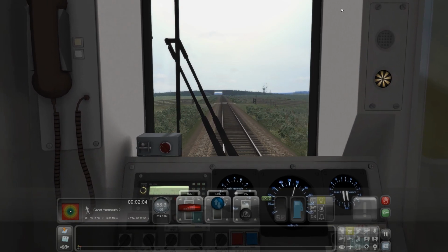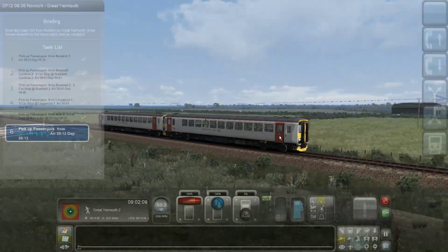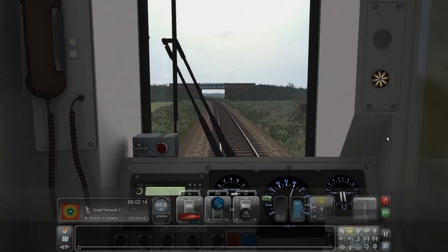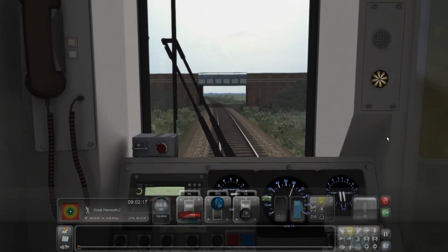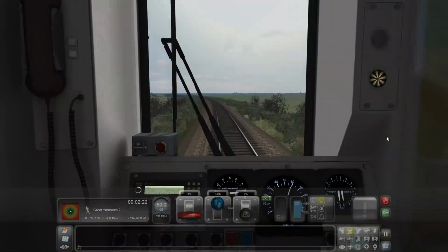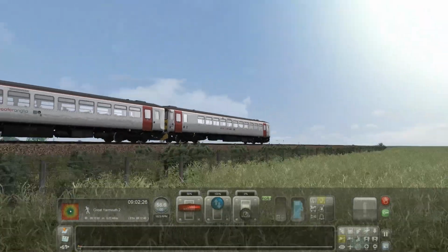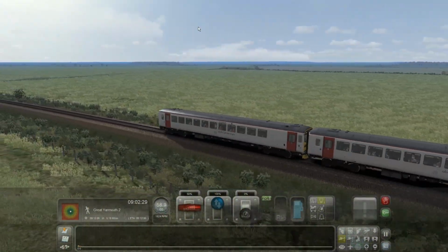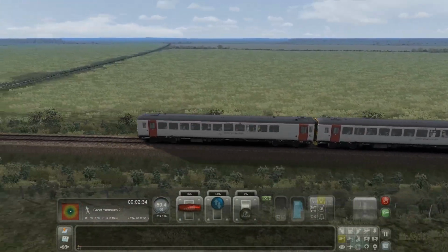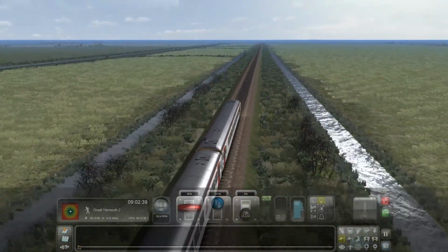If I had to pick my favourite bit of the route, it's probably just after, what's it called, Brundle, where you diverge onto the branch line. I think that's a really nice bit of the map. But this is also quite nice, the open space, because most trains and routes are all built up, and they don't have countryside like this where it's just open. Look, they've done scenery all the way up there and it's just very nice.